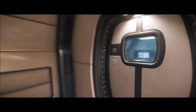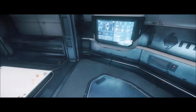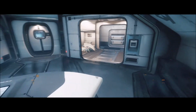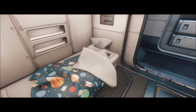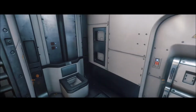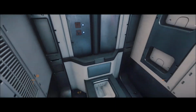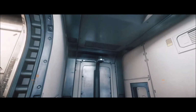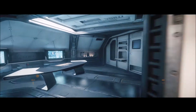Storage bins. This is your captain's quarters. There was a chair here before. My guess is they'll put that back in. You got the bed here, the nice little space blanket. I think I had that blanket when I was a kid. And then your space toilets and all of that. Your shower, so the toilet will disappear so that you can get in here and shower. It's an all-in-one. And then here you can actually see the corridor outside.